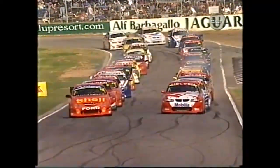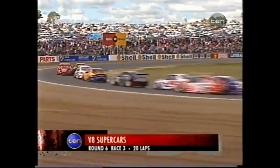Lights work, and again Radisich makes an excellent start. Skaife goes with him and covers down the inside, but it's not strong enough. Radisich, Ingall up the inside, and I think he might make a move on Skaife here. It's going to be very tight through the first corner. Skaife will not relent. They go side by side to the S's. Radisich, Skaife, Ingall is forced back, so Skaife hung in there.